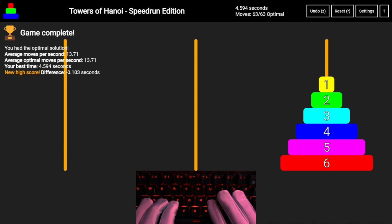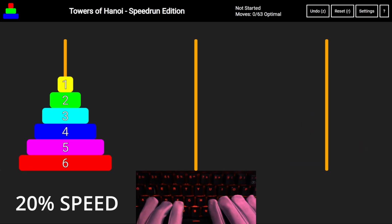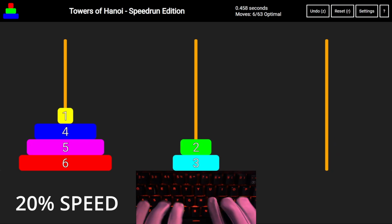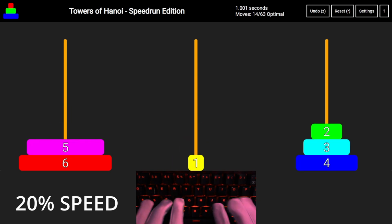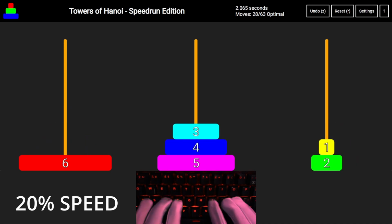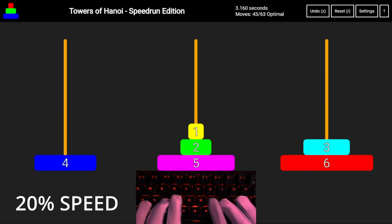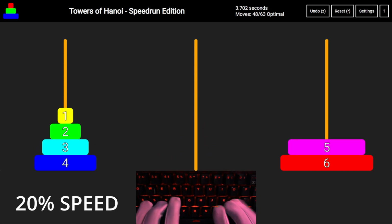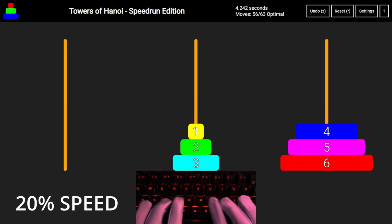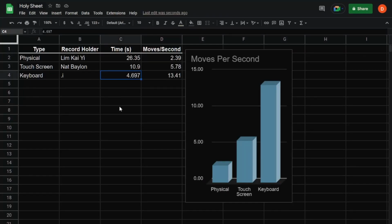Ooh, alright. 4.59 seconds. Okay, even better. That is awesome. Let's watch that again in slow-mo. I had a hard time getting any faster than this, so I decided to stop here. It's still not technically as fast as I can type, but it's good enough for now and will probably only ever be broken by someone extremely committed.